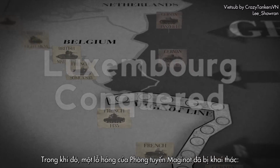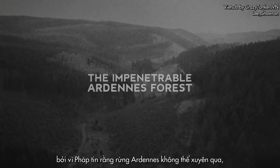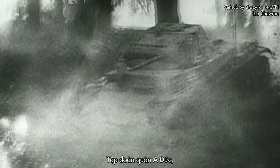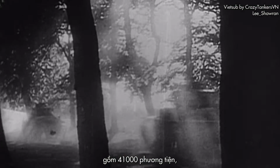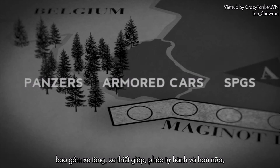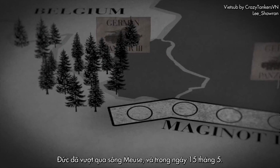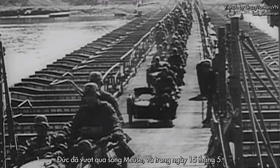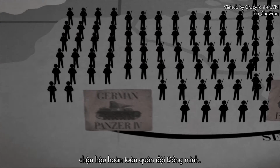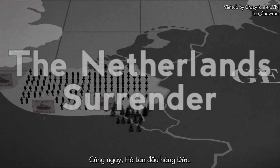Meanwhile, a flaw in the Maginot Line is exploited. Because the French believe that the Ardennes Forest is impenetrable, the area is only lightly fortified. Germany's Army Group A, made up of 41,000 vehicles, including panzers, armored cars, self-propelled guns, and more, passed through Luxembourg and into the forest. Germany crosses the Meuse River, and by May 15th, captures Sedan and heads west, flanking the entire Allied army. On this day, the Netherlands surrender to Germany.